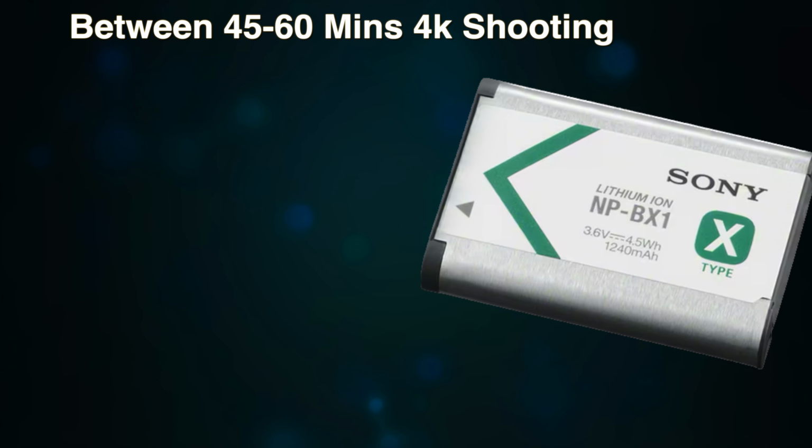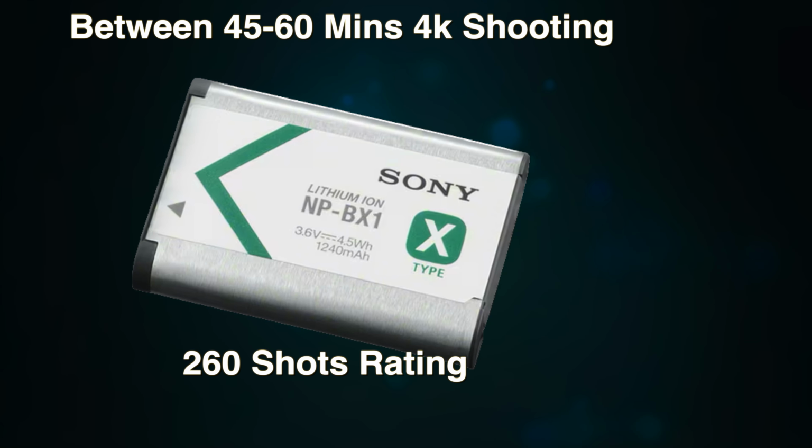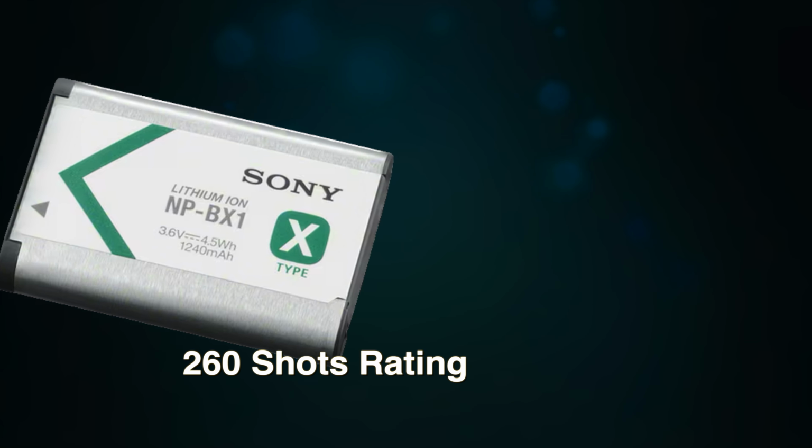Then there is the battery life. The ZV1 line, whether you have the original, the F or the Mark II now, they all use the same crappy battery. And I'm so happy I'm off that now, that I have 5000 milliamperes. Of course this is not suddenly going to last me 2 days shooting 4K, but if I turn off my Wi-Fi and my cellular connection, I can shoot pretty much a day.